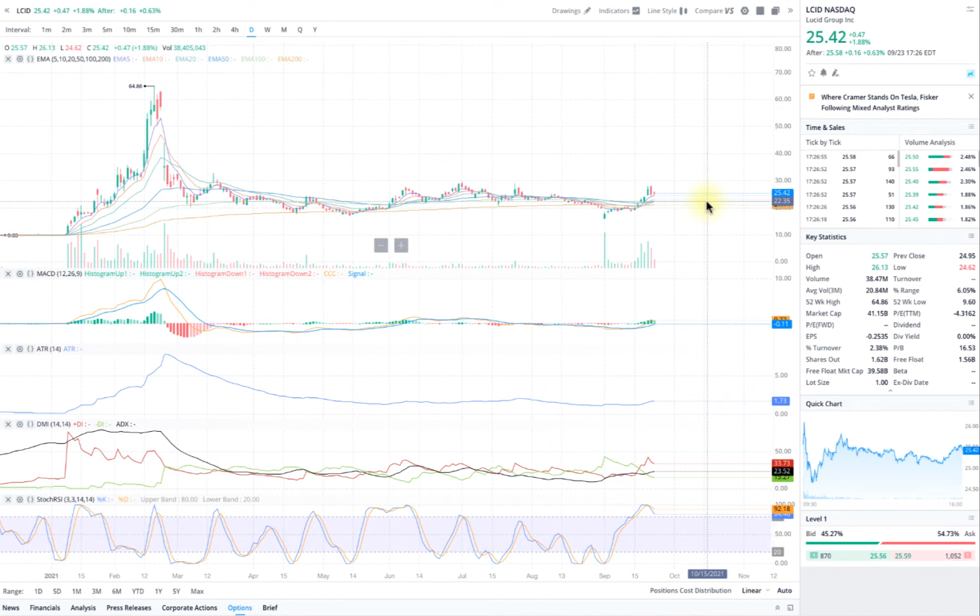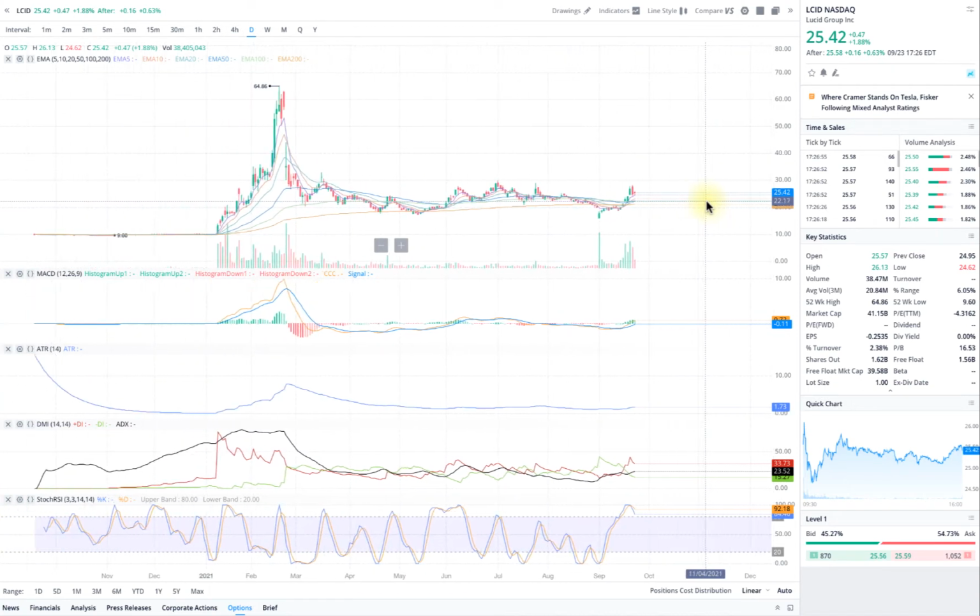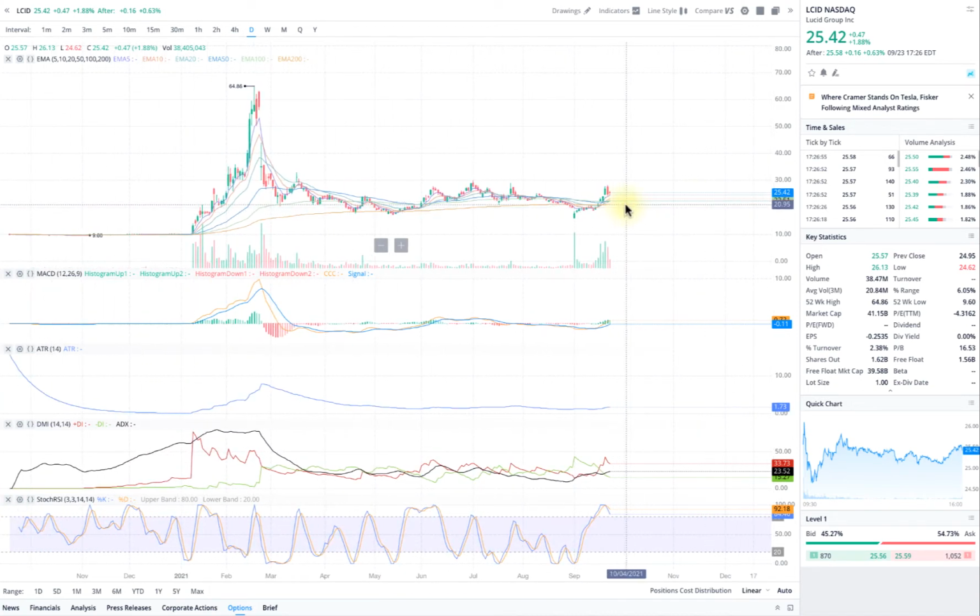So with Lucid Motors here, one of two things are really going to happen. Either the company is going to go bankrupt and the stock is going to go down here, or the company is going to break out of this base and likely test the previous high up at 65. Now, if you are owning this stock, or if you're really into this stock, you can do your fundamentals and determine if the company is going to go bankrupt or not.